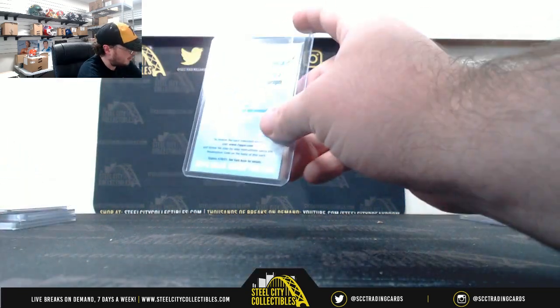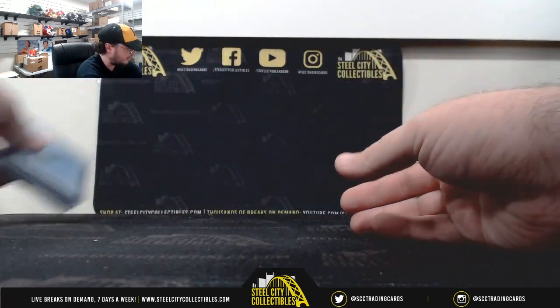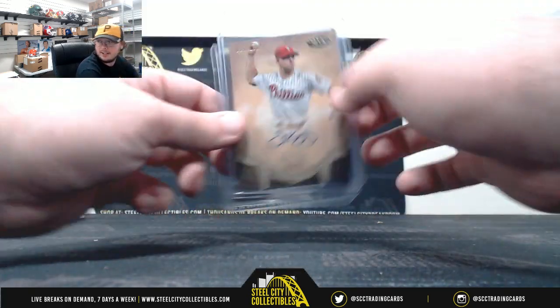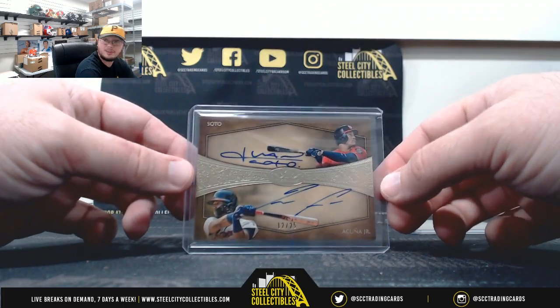I got the AL West, Bregman, Seager, Davis, and Springer. The AL East, Sabathia. The NL East, Scott Kingery. And that beautiful hit there, Soto. And Acuna.